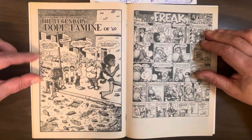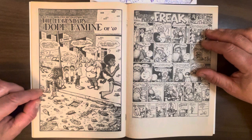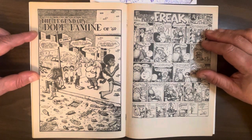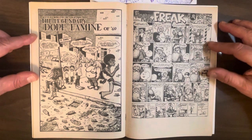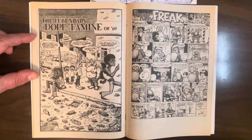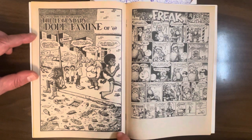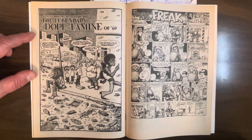Here's an interesting pinup drawn in a different style, more detailed. It's scenes from the Revolution, the legendary dope famine of '69, which probably was a real thing. My old hippie friends tell me about certain years you couldn't get pot. It was a famine. But man, the detail he puts in this, like all this detritus on the street, you can see the labels of all the booze and the bottles. It's like Toxic Tickle.